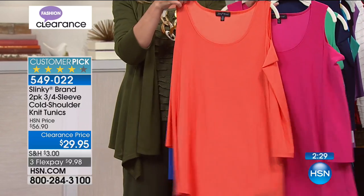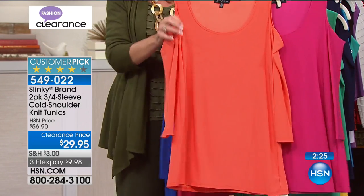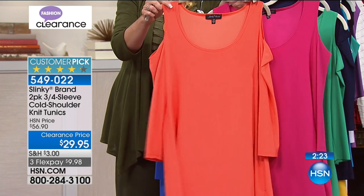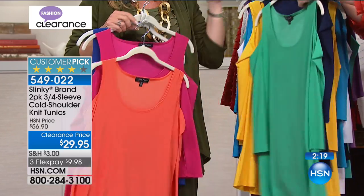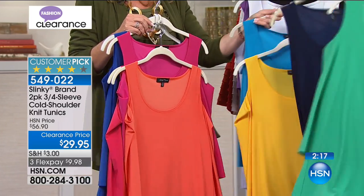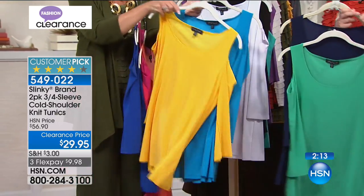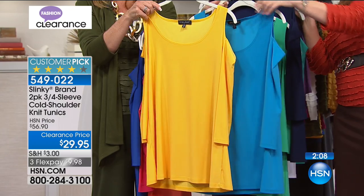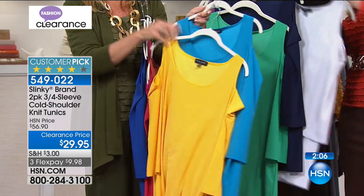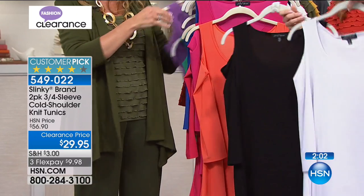This is the original Slinky fabric, right, Jackie? This is our poly spandex. Yeah, beautiful jersey knit. And then you have the orange burst with the peony pink. And this one is the Kelly green with the navy. So if you get this one, you get Kelly green and navy. And then you've got the aqua, and this is mango. You get those two together. Now, this is black and white. This is the only combination where you get the black.